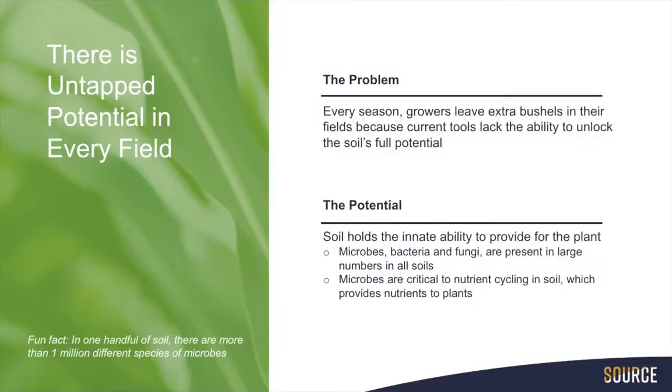We want to take a step back and tell you about how we see the problems in agriculture today. One of the issues we see is that growers are leaving extra bushels in their field every year because they don't have the tools to unlock the soil's full potential. Growers work very hard and have a lot of good tools to deal with things like disease and insects and weeds, but don't really have a lot of tools to unlock the potential in the soil.